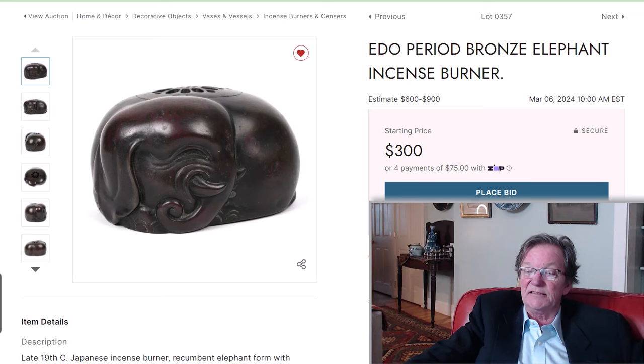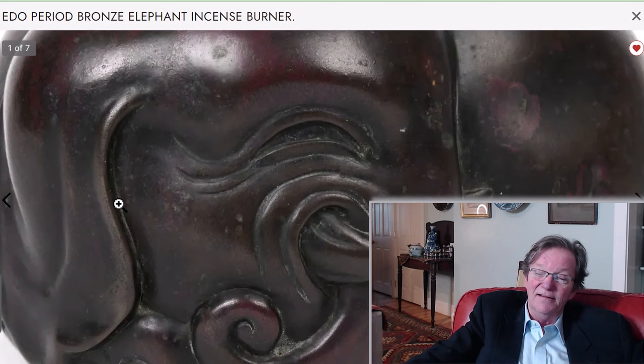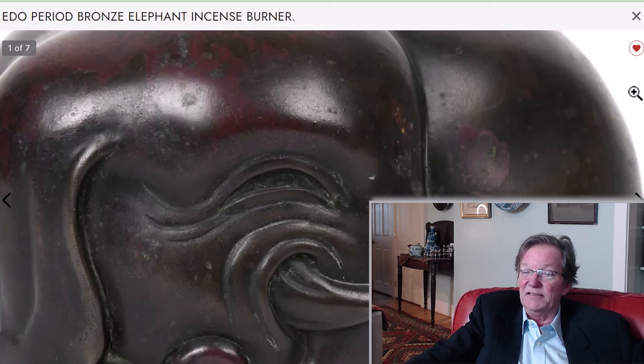Again, a great thing, a fun thing, something you could enjoy for a long time. If you like Japanese bronzes, look at this thing. Notice the patina on it. It's just wonderful. And the detail, the sleepy-eyed elephant, how they were always portrayed in China and Japan. In this case, it's Japanese. The Chinese depict them the same way.